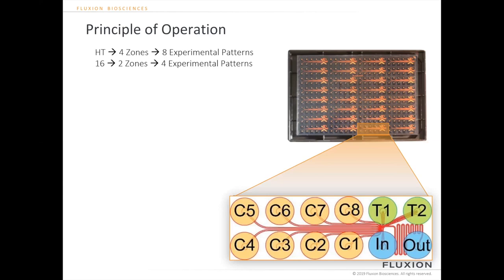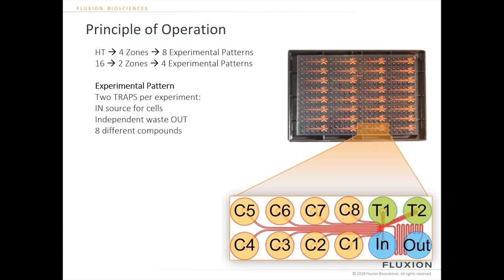Now, if we take one of those experimental patterns and look at it closely, we have 2 traps, which are denominated by T1 and T2 here. This is where we have intracellular solutions and where the cells are trapped. Each trap has its own independent amplifier channel. And so in each experiment, we have 2 independent recordings for the same experiment, for the same conditions, in fact.